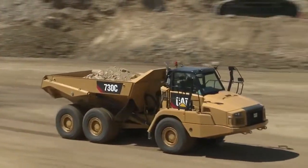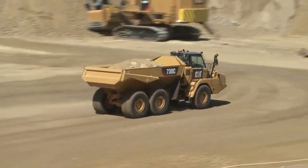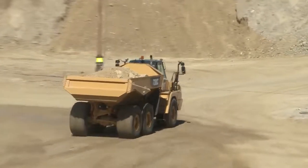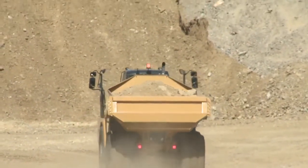And then you can see a traditional dump tray. Now that one has a tailgate on it to help control spillage. But one of the neat things about these is this operator doesn't have to do anything to go up that grade. So think about the support on your mine site.